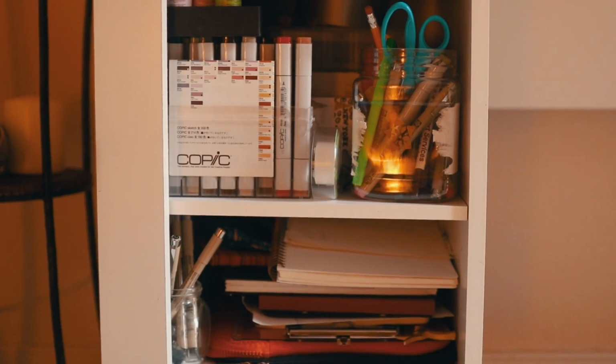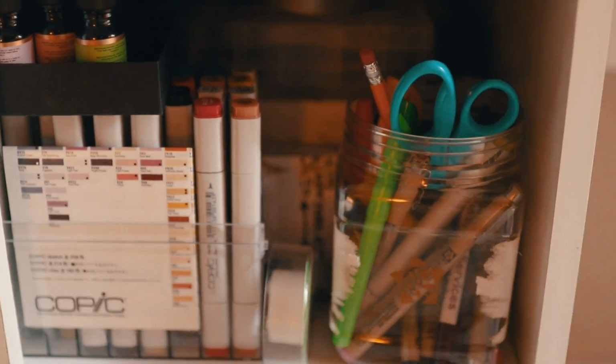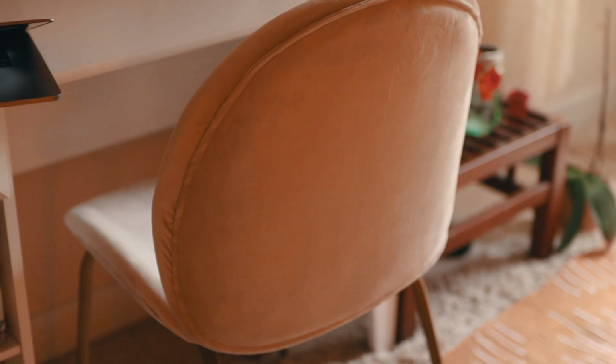Going down to my actual desk, it's really not that organized. I got little boxes and stuff, but they're seriously delayed on shipping, and I did not want to put off this video any longer. My lovely chair that I built is from Macy's.